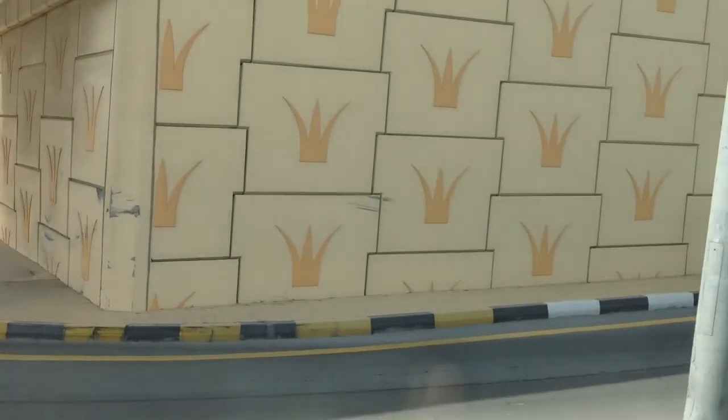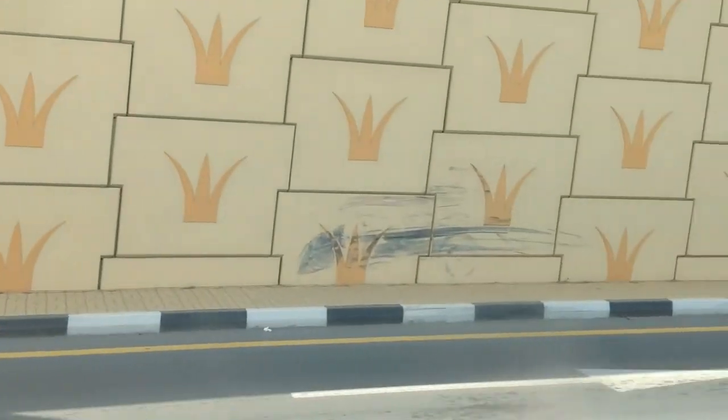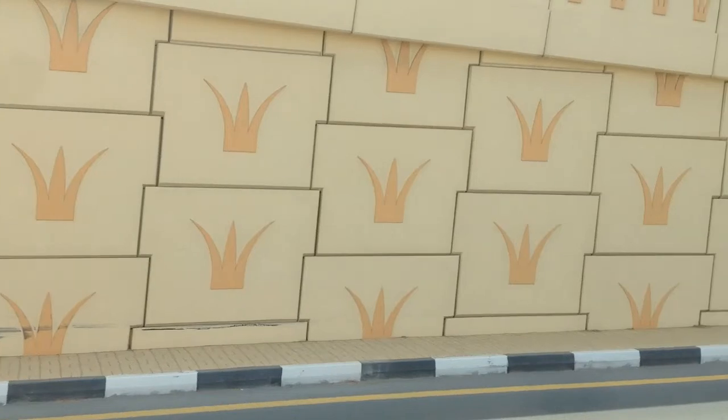Okay guys, we are moving away now. We are on our way and this is along Sheikh Mohammed bin Salim Road at Al Jazeerah Ras Al Khaimah.